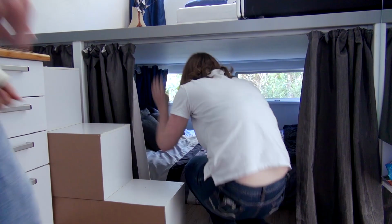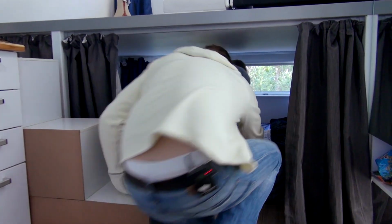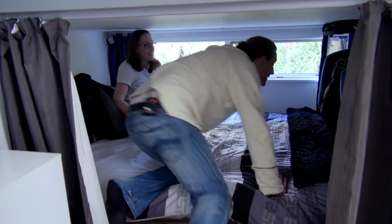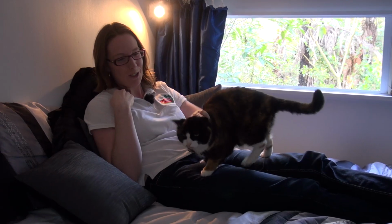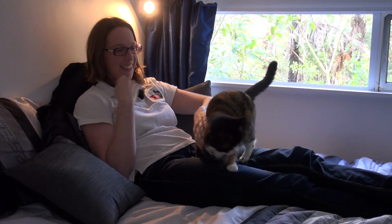So let's check out the sleeping area. Okay, yeah, come on in. This space is so cozy. Yeah, it's just the right height. I can sit up in bed and read a book and whatnot and not hit my head. I can make the bed quite comfortably. Yeah. It's the perfect height, really.